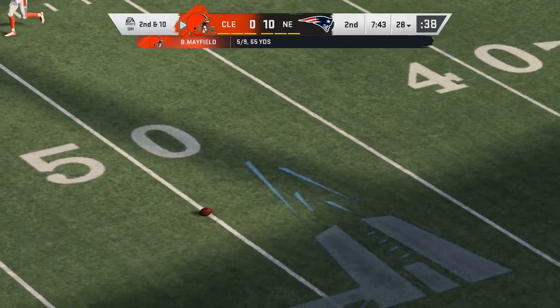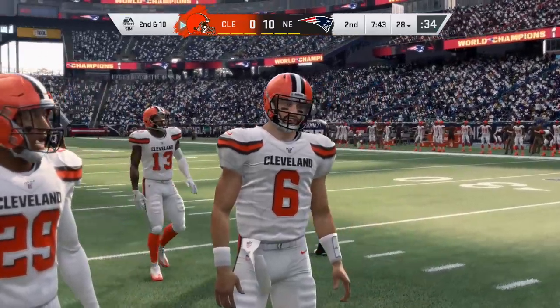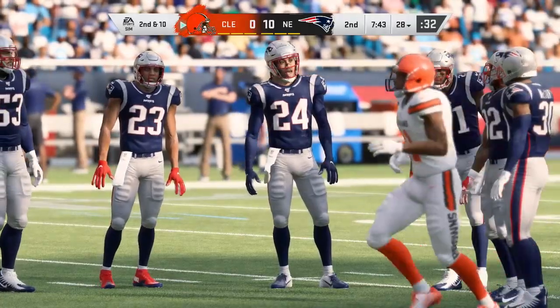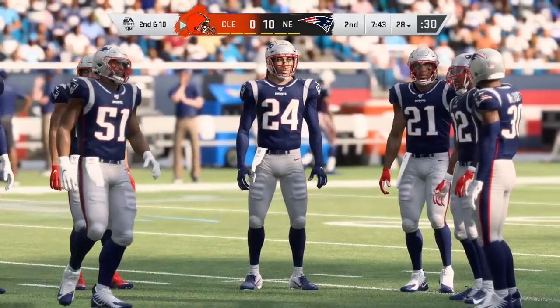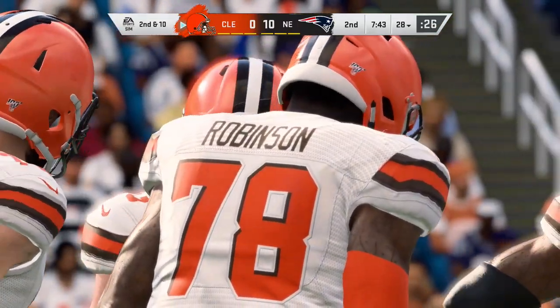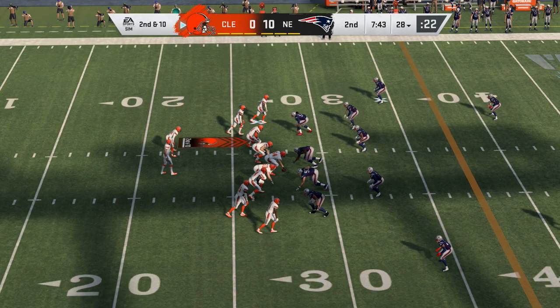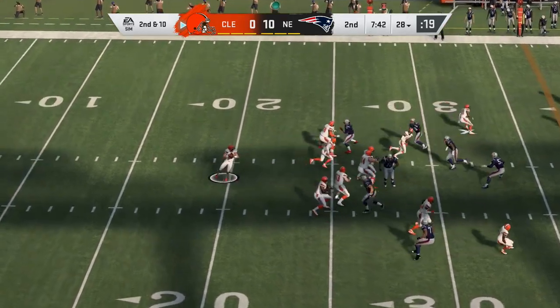A throw to start the drive, but that one is incomplete. He was looking for Odell Beckham that time, and now it's 2nd down. Now with that incompletion, let's do something different. I'm going to go through a few teams that are on losing streaks, and you tell me if there's reason for concern there. Let's start with the Cowboys. Definitely reason for concern. Not as dominant on defense as they should be, and offensive line injuries. 3 straight losses. They're 3-3.